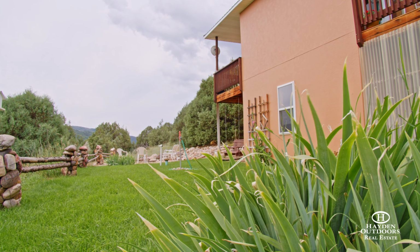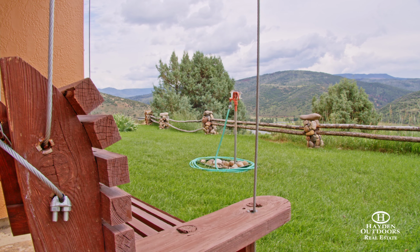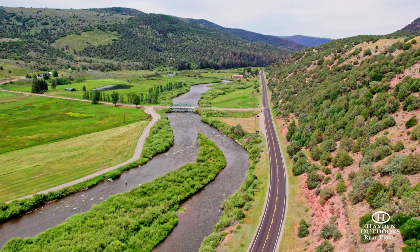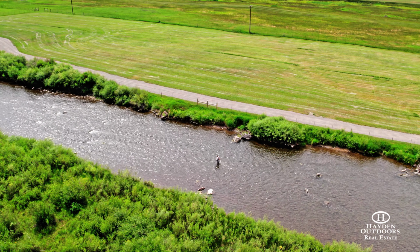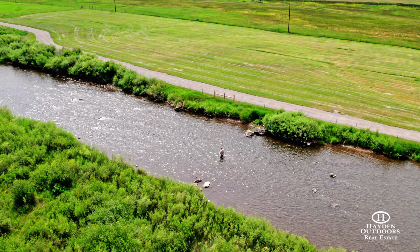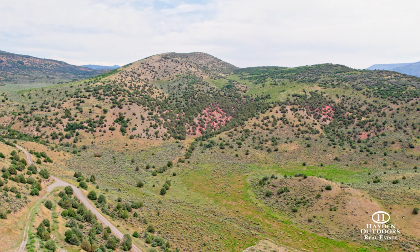Chapin's Place is located within minutes of hundreds of thousands of acres in the White River National Forest and is only a stone's throw away from public access fishing on the famous White River. The north end of the property backs up to Oakridge State Wildlife Area in Colorado Hunting Unit 23.